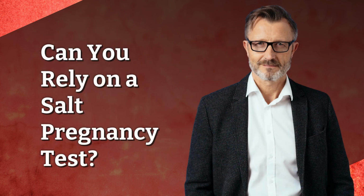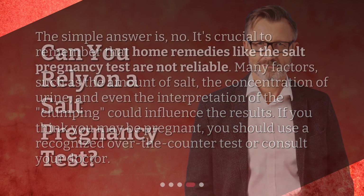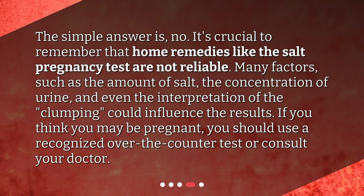Can you rely on a SALT pregnancy test? The simple answer is no. It's crucial to remember that home remedies like the SALT pregnancy test are not reliable. Many factors, such as the amount of salt, the concentration of urine, and even the interpretation of the clumping, could influence the results. If you think you may be pregnant, you should use a recognized over-the-counter test or consult your doctor.